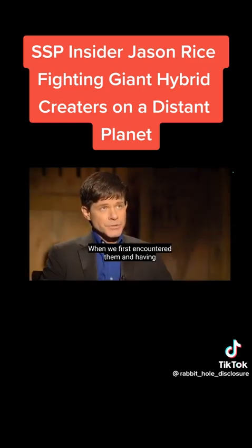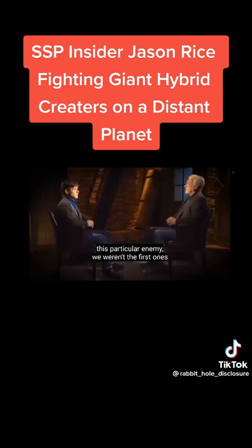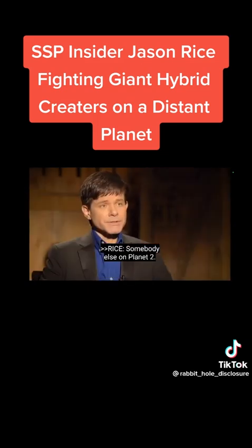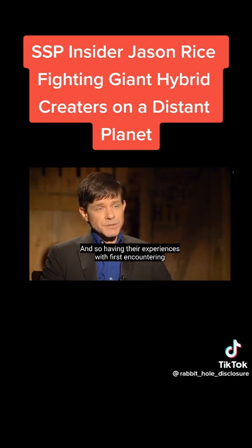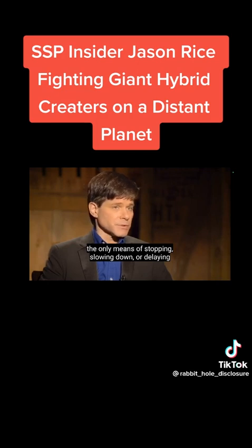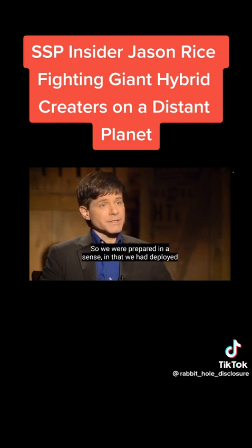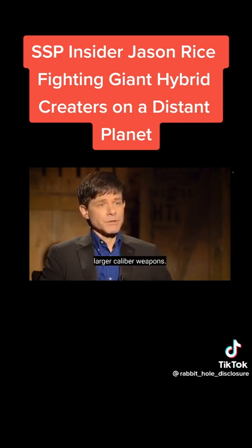When we first encountered them and had to figure out how best to defeat this particular enemy, we weren't the first ones to encounter them. So we benefited from someone else's first experiences. Somebody on Planet 2? Somebody else on Planet 2. Having their experiences with first encountering them, we learned that small arms were ineffective and that the larger caliber rounds were the only means of stopping, slowing down, or delaying their attacks. So we were prepared in a sense in that we had deployed larger caliber weapons.